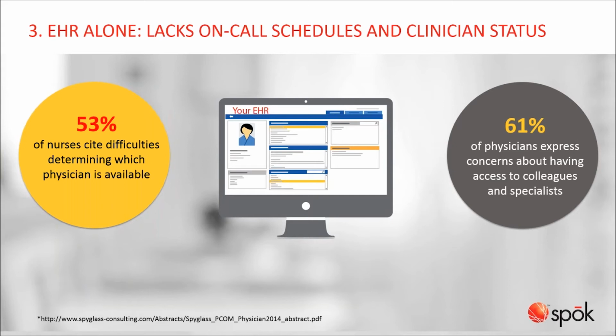We didn't have a communication platform where I work, so I did what was easiest, which was I basically asked the nurse and made it their problem. That's not efficient, and it was frustrating for me because that's just a non-value add step. What I wanted to do was just be able to say, oh, for this group, this person's on call, here's their pager number, and page them.